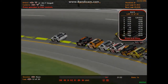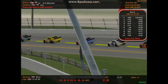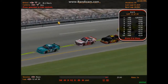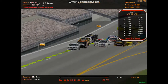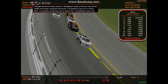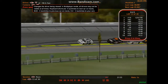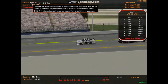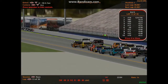Looks like the field's going to be a little bit more spread out over this run than earlier. Maybe just a little bit. Gordon Fan with a strong car here today. He has been able to pull out in front of these guys, but he's got a one car length advantage, and that can be trouble for him as they come down the back straightaway. As Zach Buchanan goes underneath Theo Stiegel for second.